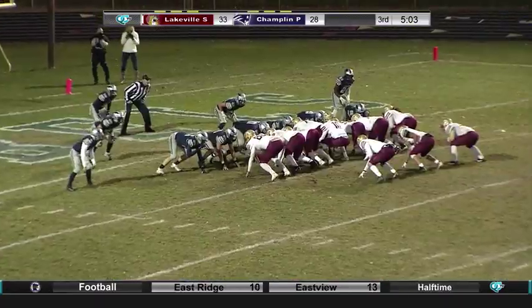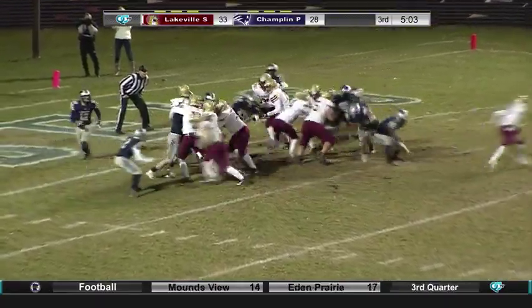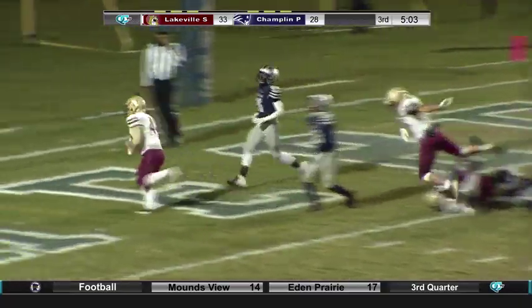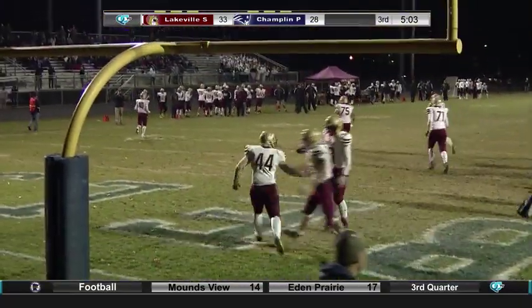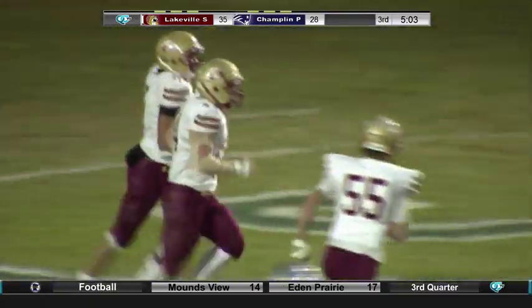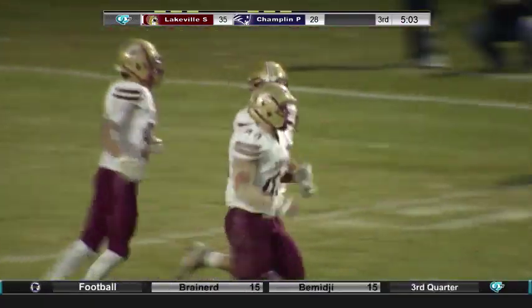on this 2-point conversion. They'll go left, and they'll find the end zone. Oh, there's no stopping him at 220 pounds. He's looking for contact and found it, and they continue to take it into the end zone.